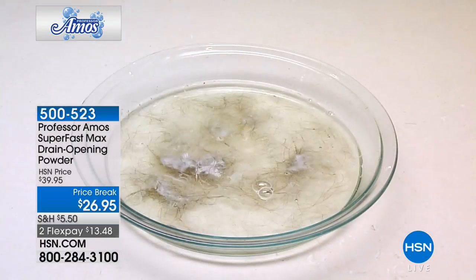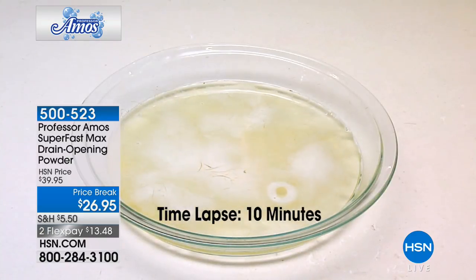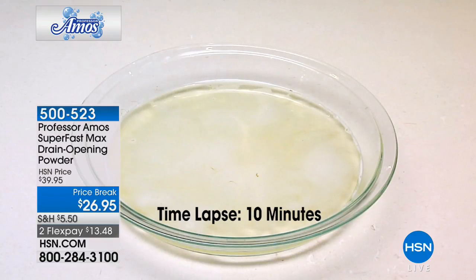And take a look at this. Wow. This is amazing, because if it's pet hair, if it's human hair, fuzz or fur, it breaks it down into foam, just like you see right there. That foam turns into liquid. Inevitably, this all passes through your line when you run hot water. And you got 24 applications there.